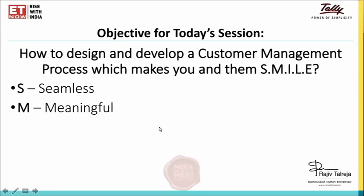And while you're creating a customer management process which is seamless and meaningful, it has to be interactive. It has to be a two-way communication. It's not just about the business communicating to the customer. It's also about the business allowing the customer to express themselves so the business gets a deeper understanding about the needs, desires, and problems of the customer. So the customer management process has to be a two-way, interactive process.